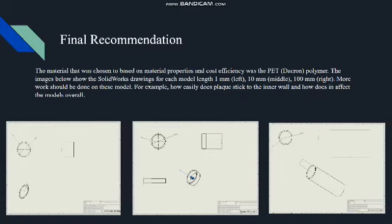The final recommendation for this case study, the material that was chosen, was the PET Dacron polymer. These are the SolidWorks drawings, the 1 millimeter to the left, 10 millimeter in the middle, and 100 millimeter on the right. Further recommendation and further work on this would be to model how plaque sticks to the inner wall and how it affects the model overall.